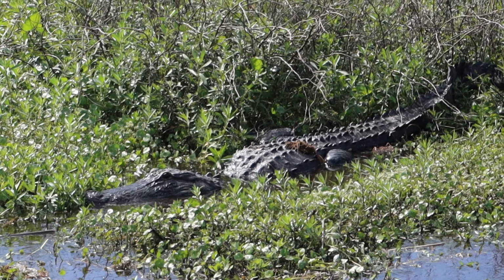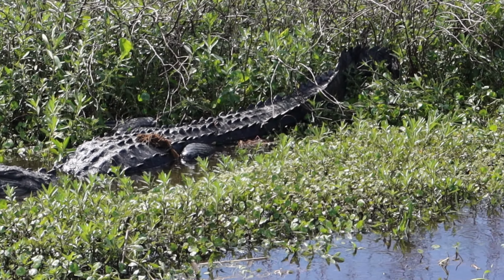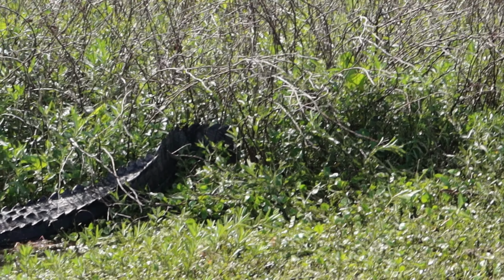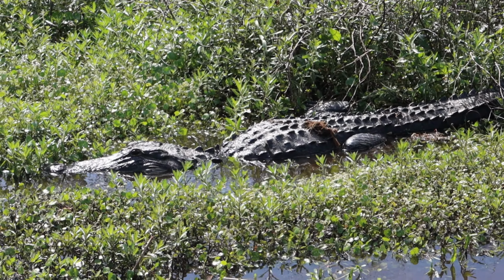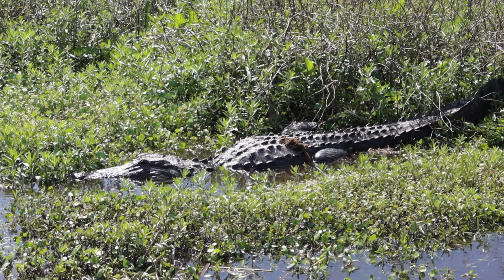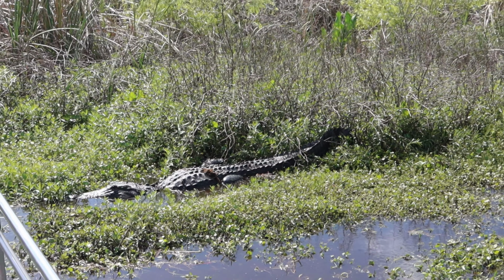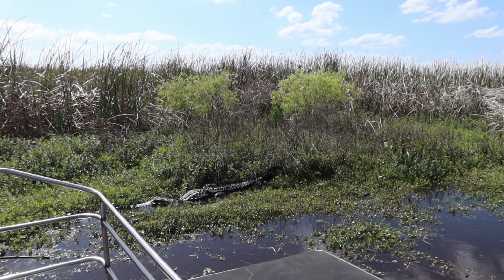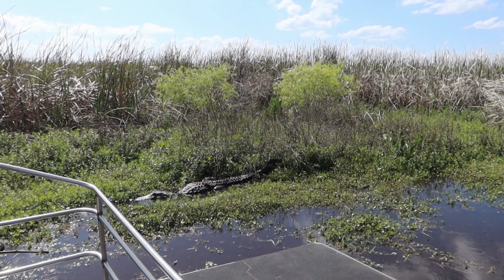Inch equals a foot. Now you guys see how big this male gator is. So how big do you guys think he is? What about 10? Is he about 10? So he's actually around 11 feet in length. So he's actually a very decent sized male gator. Yeah, that's too big. So like I mentioned, gators, it's mating season.